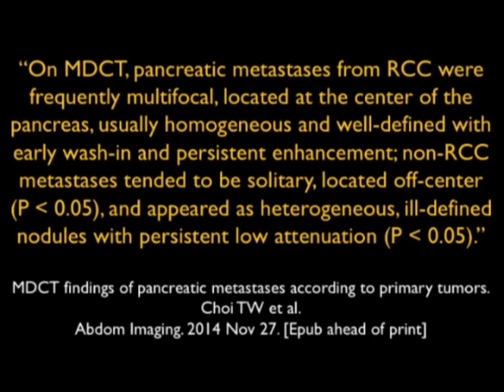This article by Chow recently on CT: pancreatic mets from renal cell were frequently multifocal, located at the center of the gland, usually homogeneous and well-defined with early wash-in and persistent enhancement. Non-renal cell mets tended to be solitary, located off-center, and appeared as heterogeneous, ill-defined nodules with persistent low attenuation.